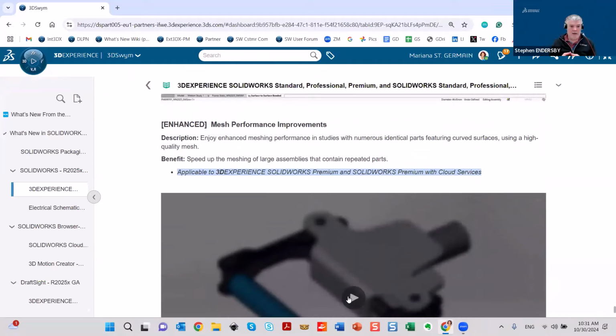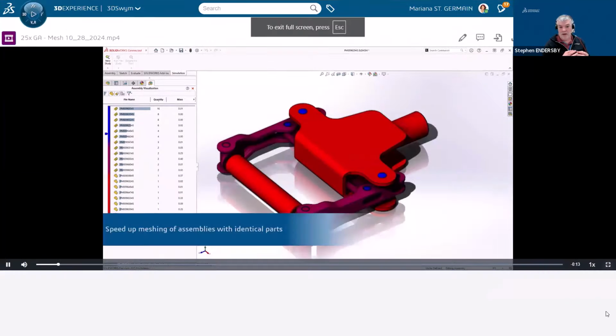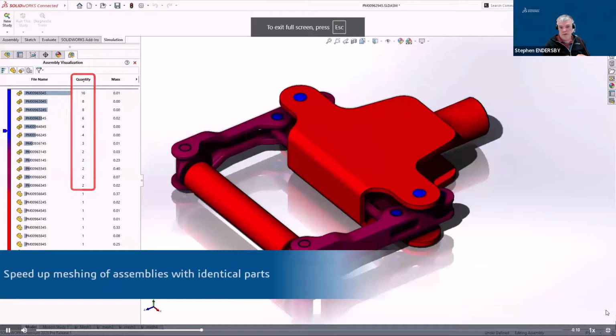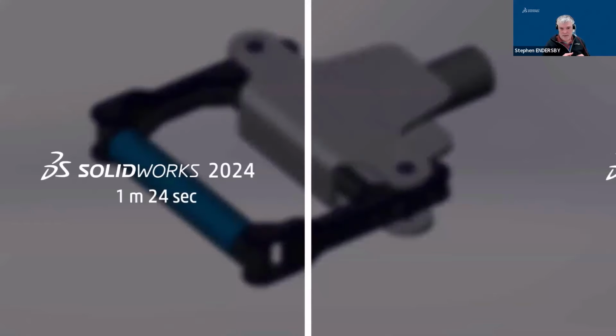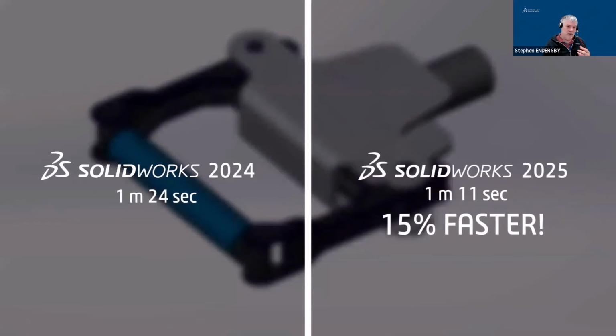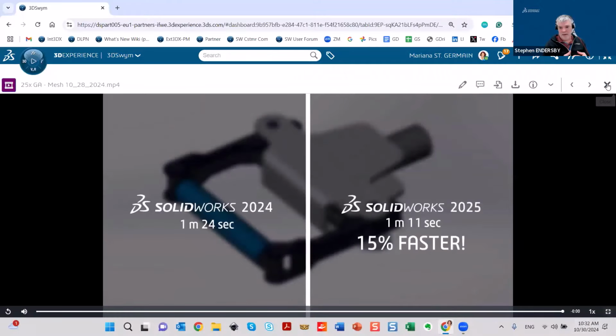And last but not least, we're doing some mesh improvements. Yes, please play the video. When you have an assembly where you have many components that are the same, what you want to be able to do is to mesh parts quickly and then maybe reuse that mesh in lots of other places. So here we have lots of pins. We're going to mesh it once and use it in other locations. Even though it's not a particularly large assembly, we see a 15% reduction in the meshing time. That's seen in much bigger models. So it's a great way to speed up the analysis time.